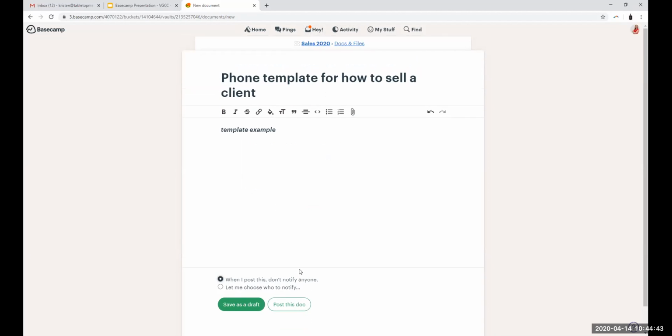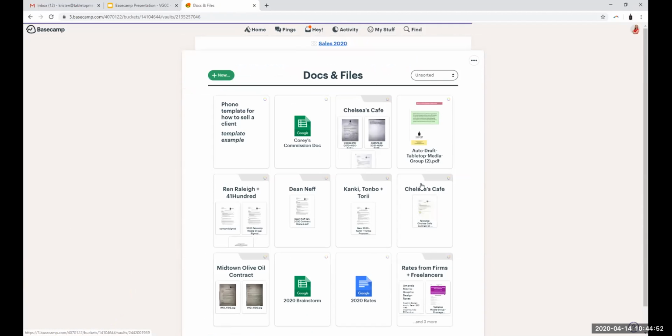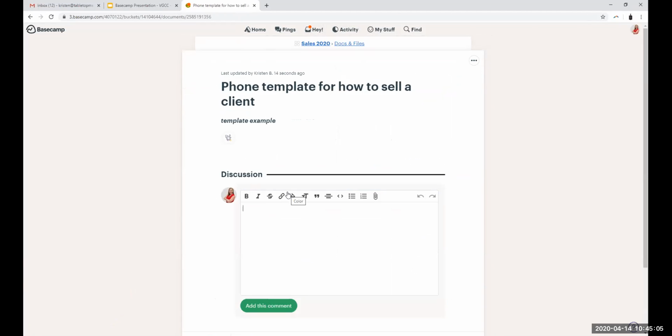So now I'm going to go ahead and just post this doc so you guys can see what it looks like. So now when I go back into sales and then I click into docs and files, I'm going to click into this new document that I created, which is phone template for how to sell a client. And so now I can see, here's my document, and I can actually have a discussion back and forth on this document with my team.